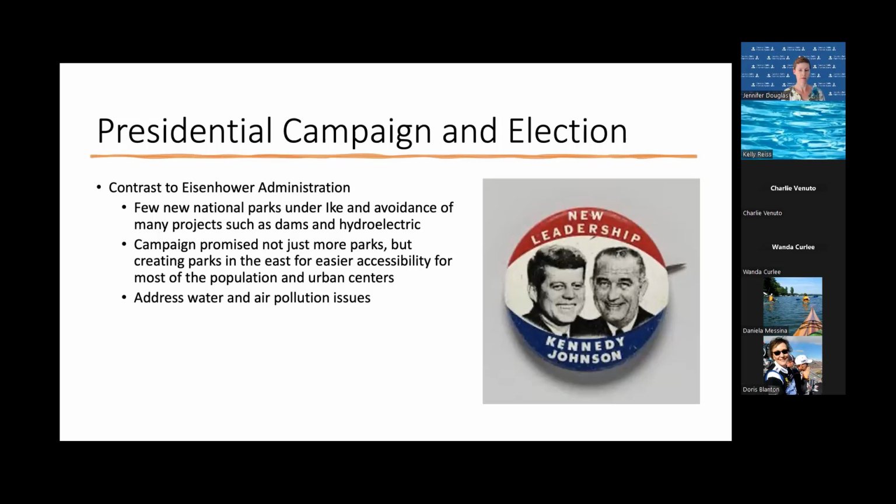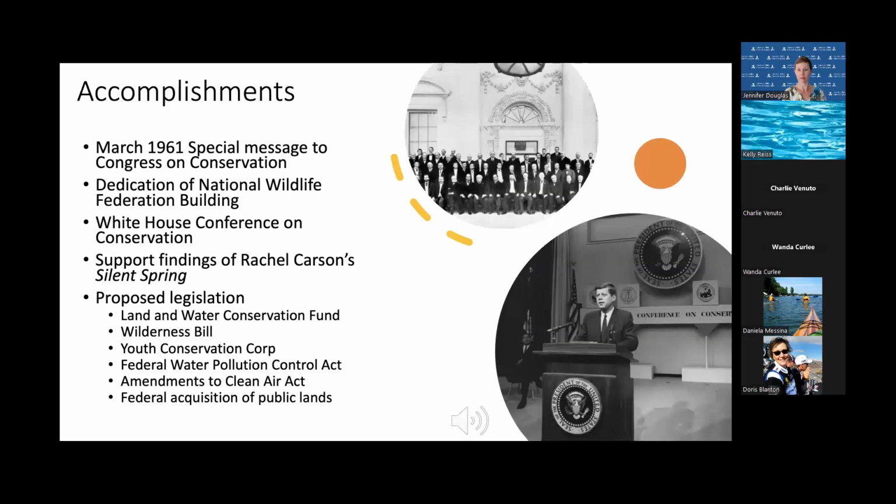And not only that, he also wanted urban centers to have access to parks. So maybe not a place you had to get in your car and pack up the family, but something you could go into for a day and go for a picnic and just get away from the city and get into some fresh air. Kennedy also wanted to address water and air pollution issues, which again, Eisenhower felt were state issues, but as we know, pollution doesn't recognize political boundaries. So air and water pollution issues are really more countrywide, worldwide than they are statewide.